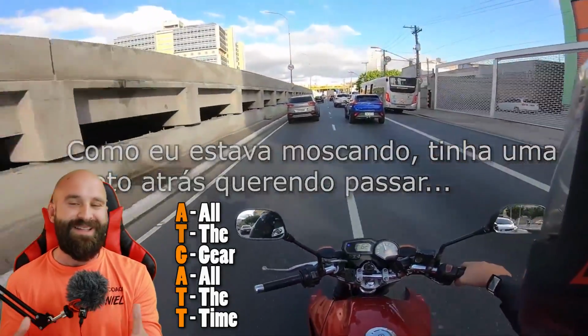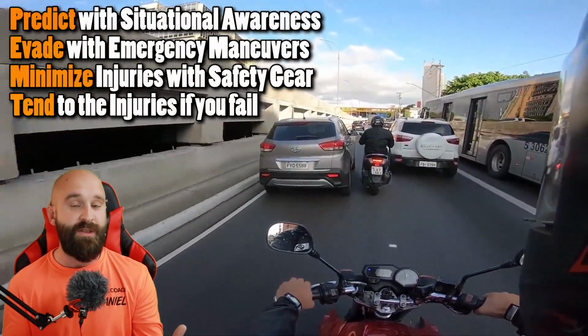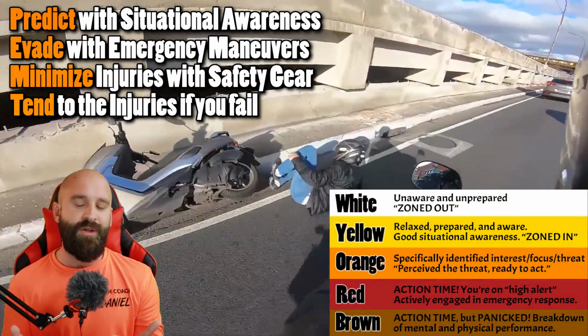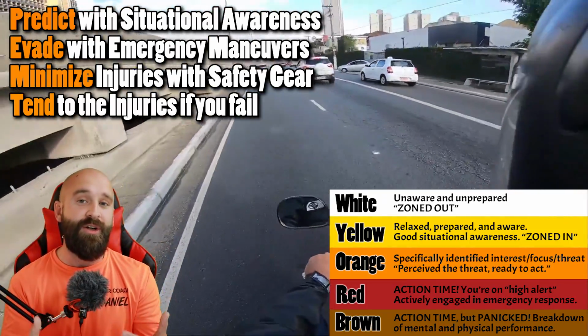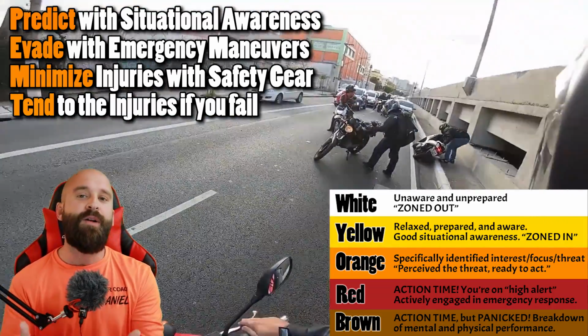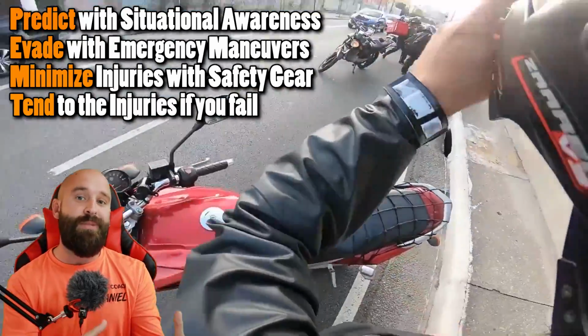The things that I think we can take away from this is making sure that we predict the hazards well ahead enough time with good situational awareness. Utilize the code chart that I have. Utilize yellow and orange all the time and red if you absolutely need it. Now with the red stage, make sure we are evading these hazards by utilizing good emergency maneuvers like an emergency swerve, an emergency braking, and understanding what ourselves as riders can actually do and what our bikes can do.